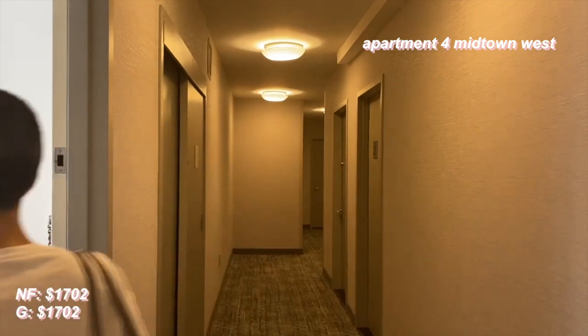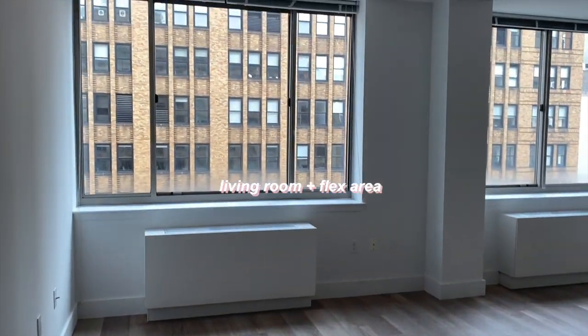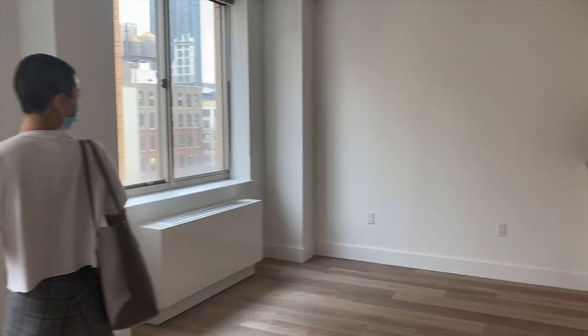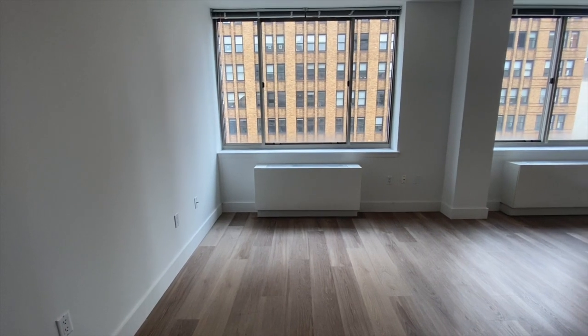The next apartment has a gorgeous living room space with beautifully renovated wood floors, but this is a flex apartment, which means the inner right side of the area you're seeing will actually be turned into another bedroom. They would also have to fill that space between the room and the kitchen, and personally we weren't a fan of that island sticking out.